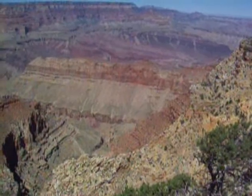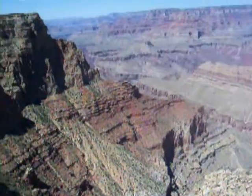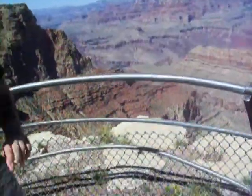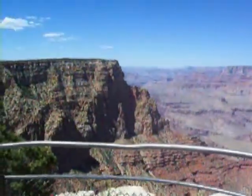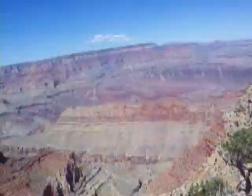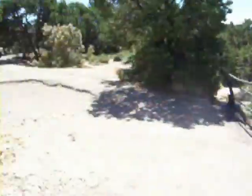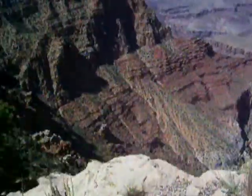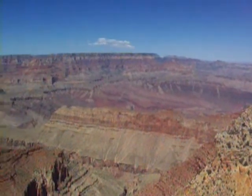This must be where Chevy Chase was lost. Oh, what's that stick? All right, we gotta go. Come on, let's go. So now you gotta say, don't you want to look at the Grand Canyon? Didn't work out as well as you wanted. No. But still, you gotta take that in.